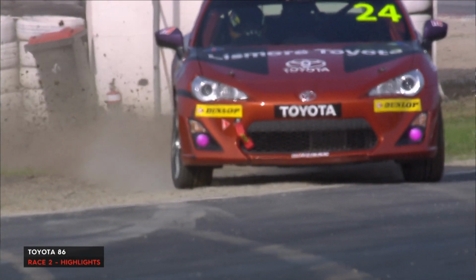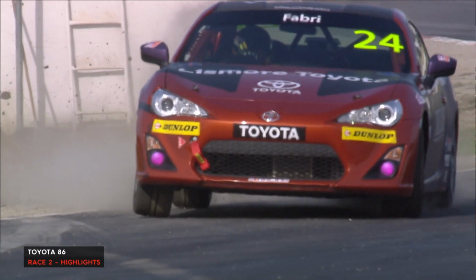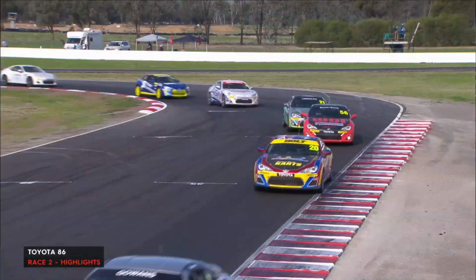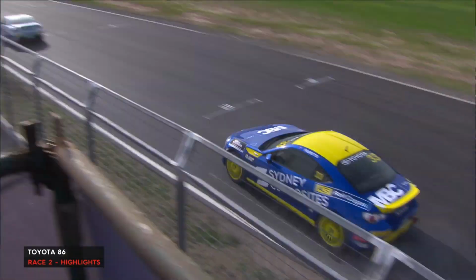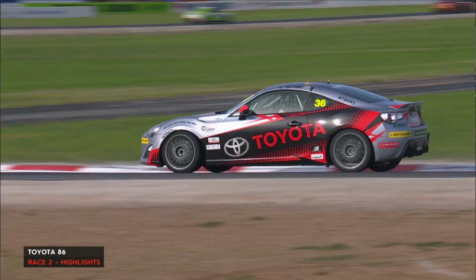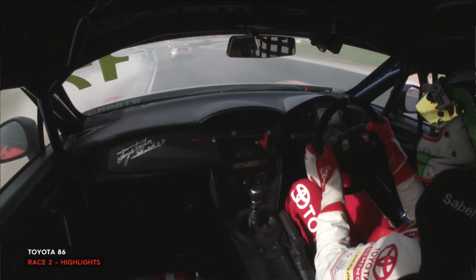Here's another one of those fantastic super slow-mos. Michael Fabry, car 24, went the long way and then the short way through turn 1 and turn 2. Popped out the other side. Nick Filippetto wide at the final turn, just managed to avoid the concrete on the run down the pit straight. He finished position 16, and then this moment, Glenn Seaton picked up a spot.